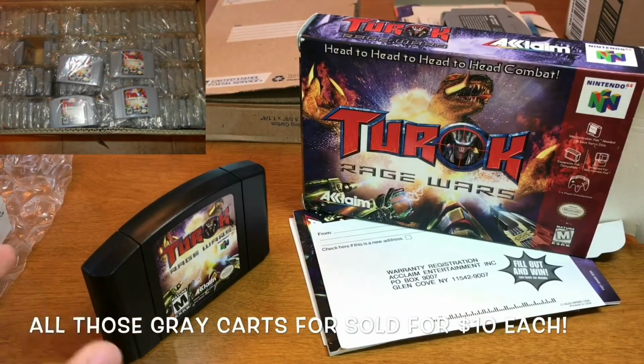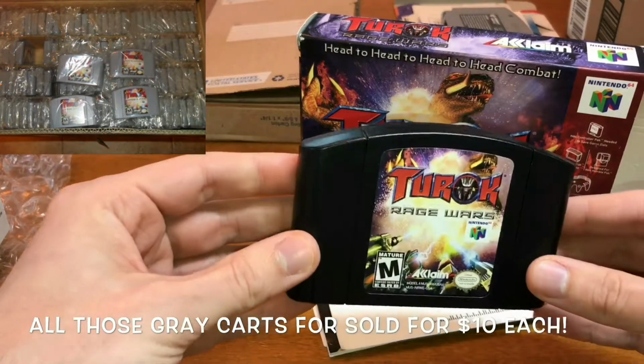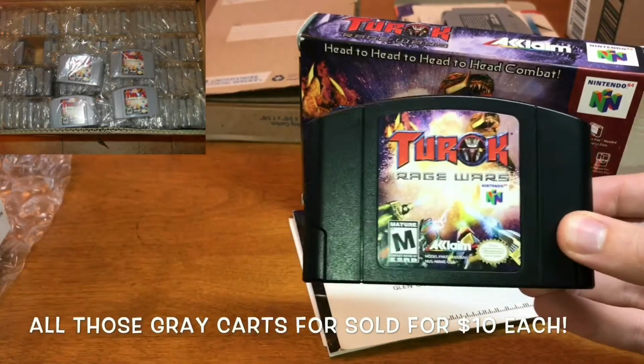So I actually remember back in the day just missing out on those eBay auctions. I heard about it literally 2 days after they'd all sold, but the people who now own the gray cartridge, those go for at least $100.